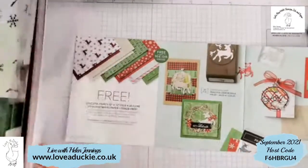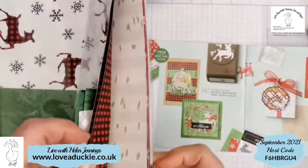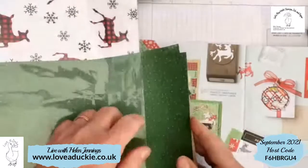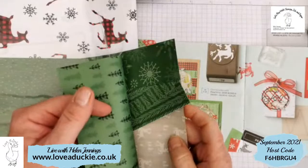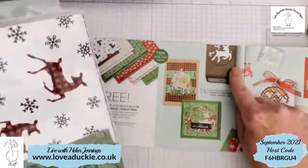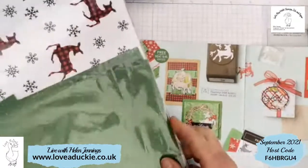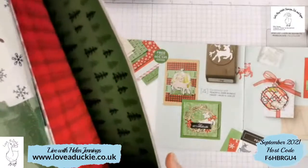Peaceful Prints. Now this is sort of great for Christmassy cards. I've got a double pack in here. This isn't just one pack, but I'm designing a class with this in a day or two, so I've got an extra pack ready to go with that. This actually coordinates with the Peaceful Punch bundle from the mini catalogue, but again, great generic papers just for using on their own, and fabulous.